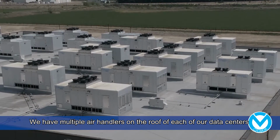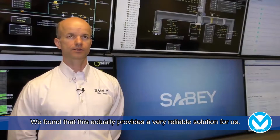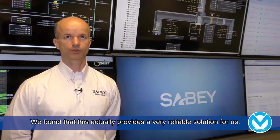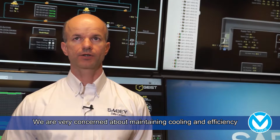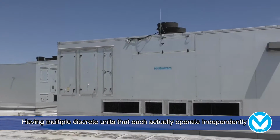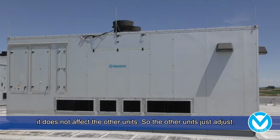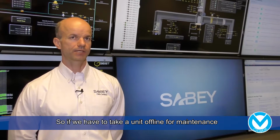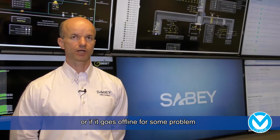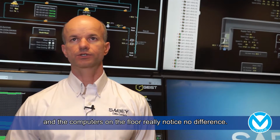We have multiple air handlers on the roofs of each of our data centers. They're arranged in a redundant fashion, and we found that this provides a very reliable solution for us. We're very concerned about maintaining cooling and efficiency at all times. Having multiple discrete units that each operate independently means that if there's a problem with one unit, it doesn't affect the other units. The other units just adjust. If we have to take a unit offline for maintenance, or if it goes offline for some problem, it just takes itself offline. The other units ramp up their fans and we continue the cooling. The computers on the floor really notice no difference.